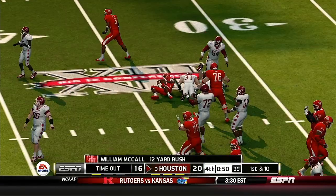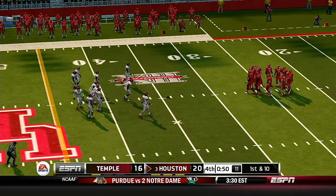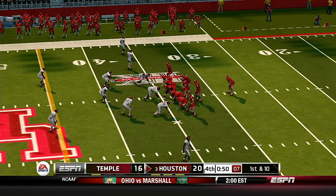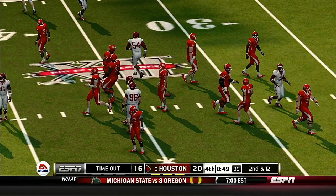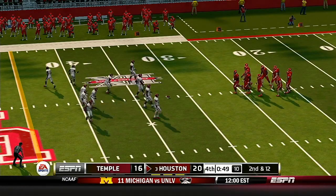Makes it to the 34. Super effort by the tailback to pick up a nice gain and a 1st down. He's really a good-looking ball carrier. And this should be a kneel down as they just try to kill the clock. Nothing more demoralizing for a defense than seeing the opposing quarterback take a knee. Temple's called their final timeout.